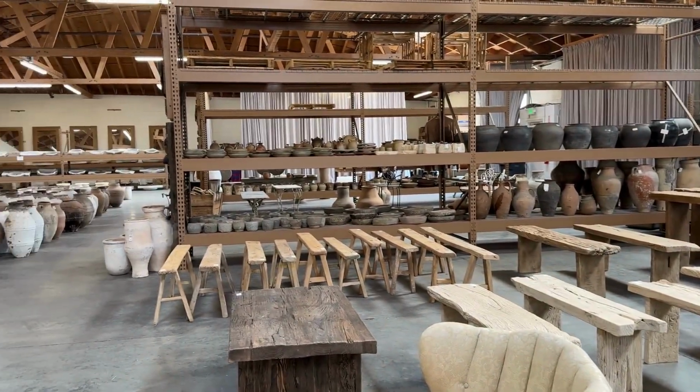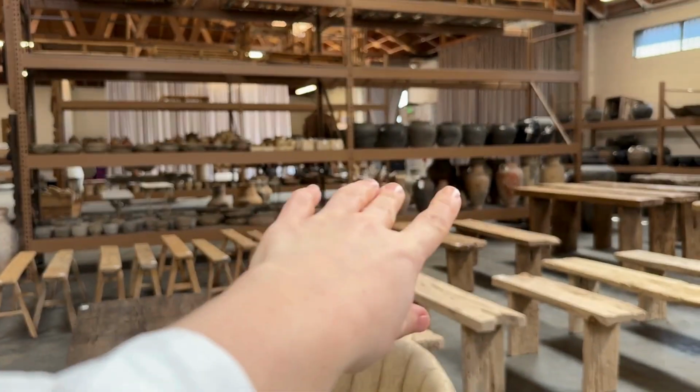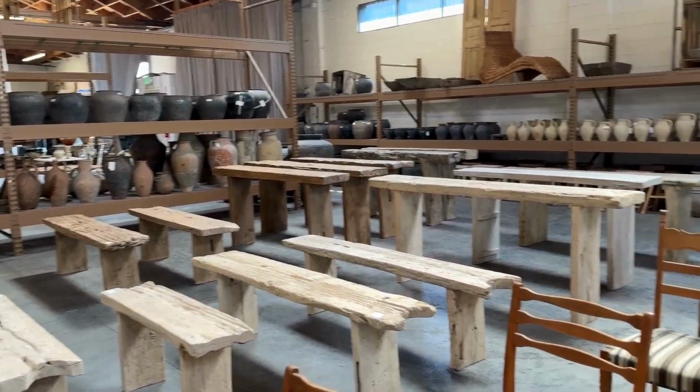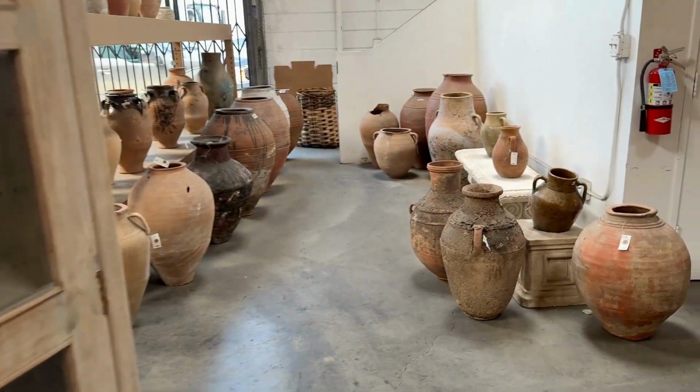So the last time I was here is when it was a pop-up and we had to wait in line over there to come in. None of this was full, so it's like 5 times the size now than it was when I first came here. Oh, I love this one here. All right, let's check out these.